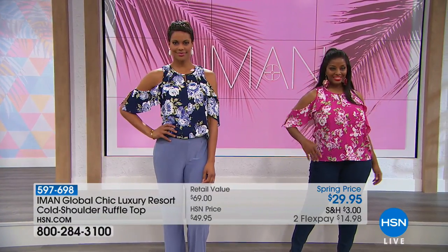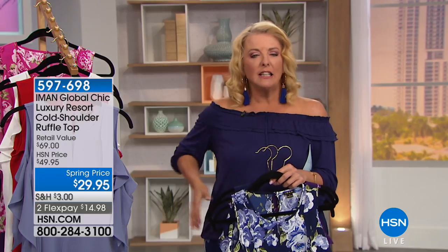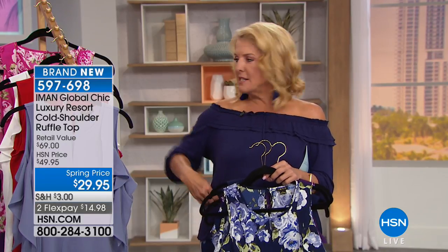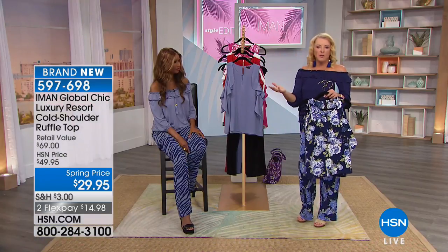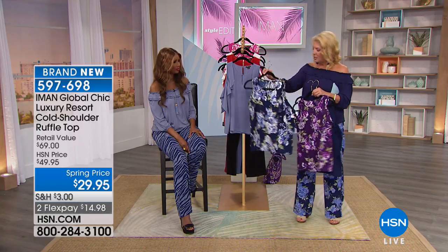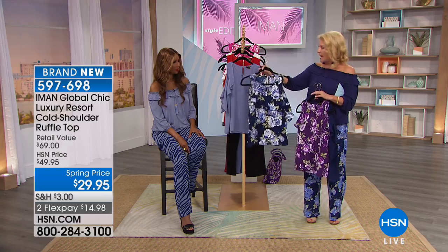And for me, isn't this awesome that you have an alternative to a tank, something that's dressier? Can you imagine how cute a little pencil skirt will be with this tucked in and a cute little belt? And you could go to a really lovely event. Maybe it is an afternoon wedding. Oh, how great would this be for an afternoon wedding? You put this on, you put a great little skirt on with this, that would look fantastic.